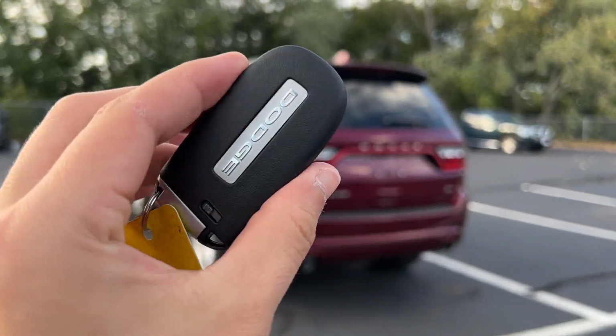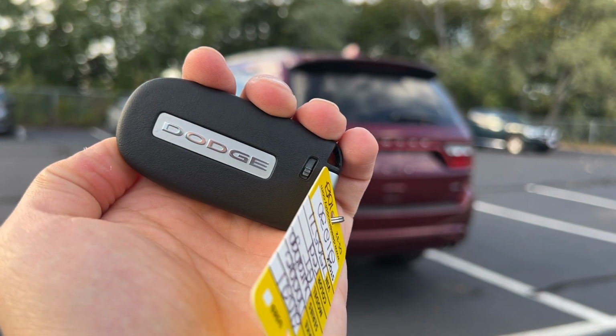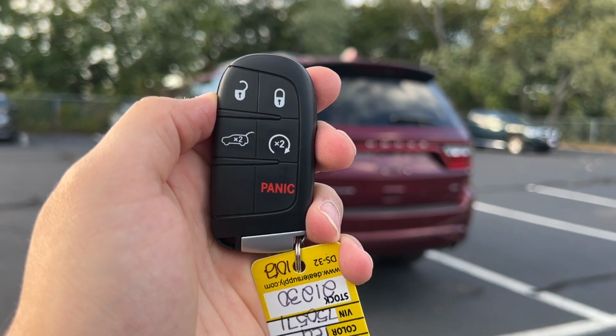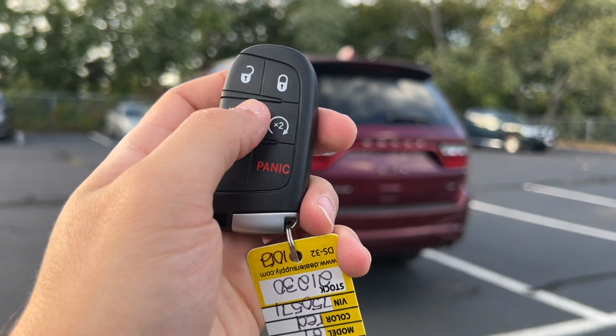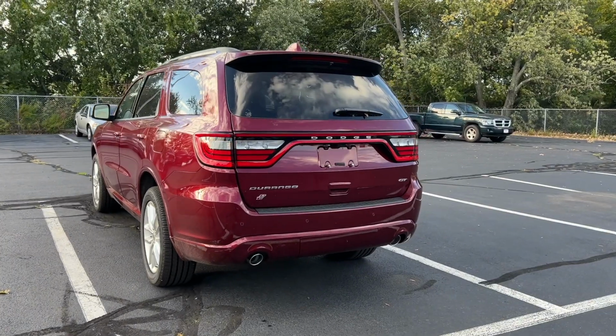Here is a key. It does look good, has a really nice lightweight feel to it, and it does say Dodge in the back. It does have a physical key inside of it, and there are 5 buttons on this key: unlock, lock, tailgate release, remote start, and a panic button. Let's go ahead and open the tailgate.